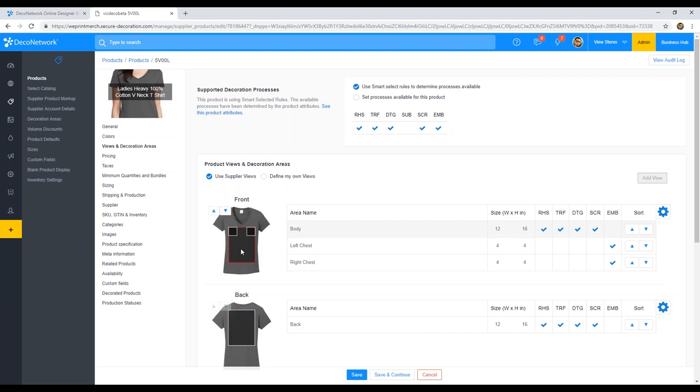You do have a body, left chest, right chest. Down here, you have a second view, the back view with a back area. And that is basically the decoration areas your customers will be able to apply their own customizations on through an online website and also through your own backend order management system, which we call Business Hub within DecoNetwork. You can create quotes, orders, you can create quick mockups, and it's all going to be based on the view and the decoration area we have here.